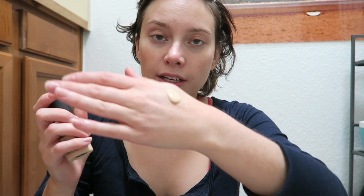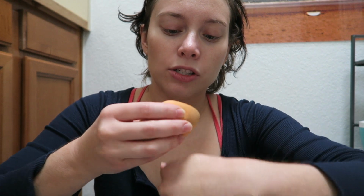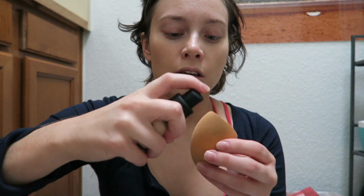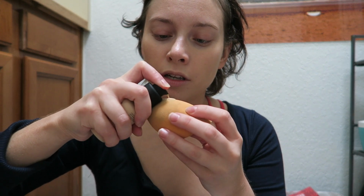Ooh, it's very liquidy, very liquidy. It's my first thought. So we're gonna swoop it up onto my sponge here. Oh, I should have grabbed a mirror so I could see what I'm doing a little bit. I'm gonna grab my mirror that's full of fingerprints. I'm thinking because this foundation is so liquidy, it may be better applied with a brush, but today we're trying it with the Beauty Blender thing. Real Techniques sponge. All right, a couple more drops and get the forehead.